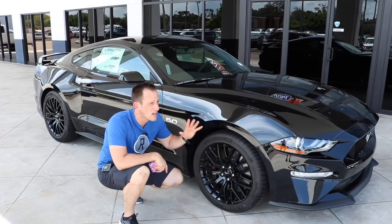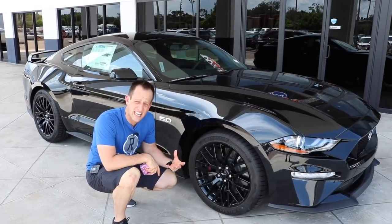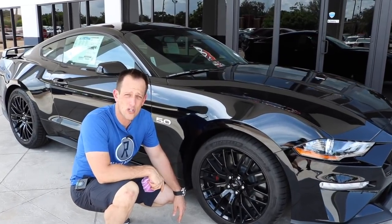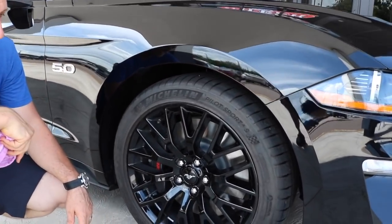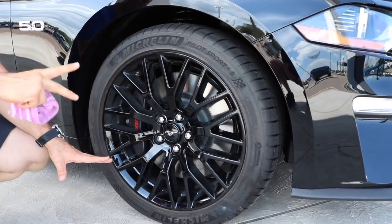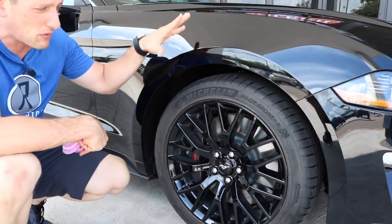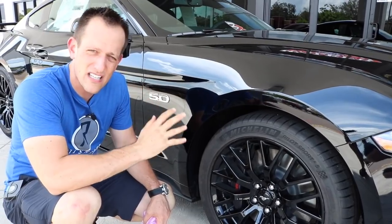Really great tire. I mean, you're going to get the durability, but you're also going to get some good stick. And that's really what's going to give you some great lap times if you're going to a track day, is what's on the wheels, those wonderful sticky tires. Just really finishes it off. And I thought that maybe it would be too much black because we've got the black car with the black wheel, but it just really adds to how sinister the car looks.